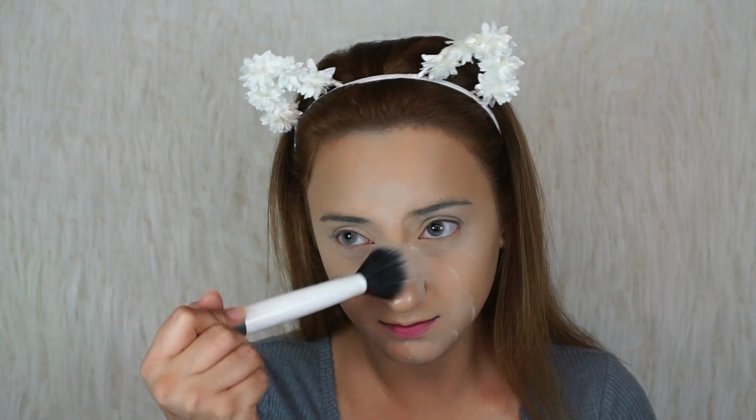Now I'm just dusting off the bake. I don't know what is making my skin look so flawless. Is it the foundation? Is it the powder? But the combination is just amazing. Let's get this foundation off my lips. Now, I know that I don't need any more coverage on my face.